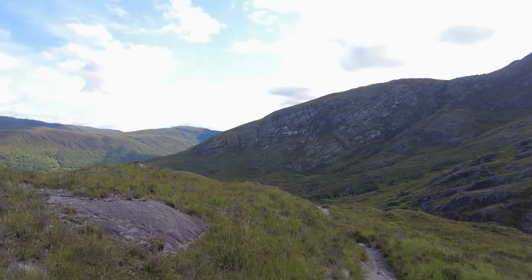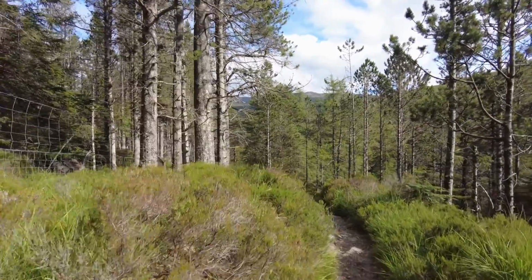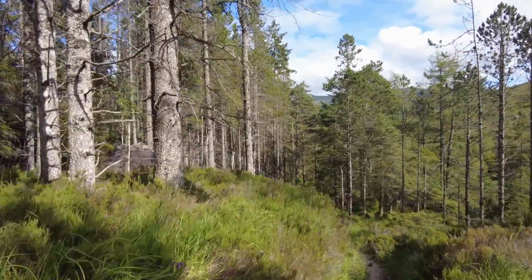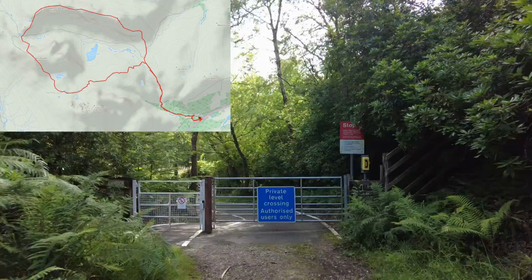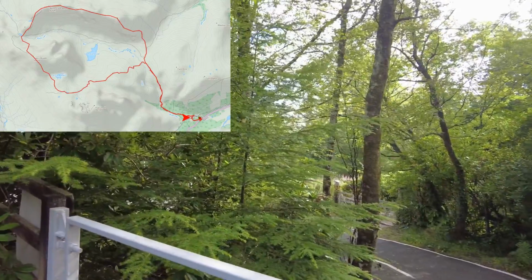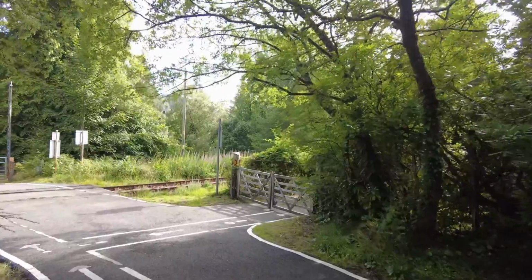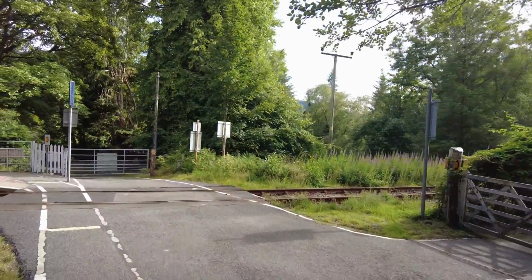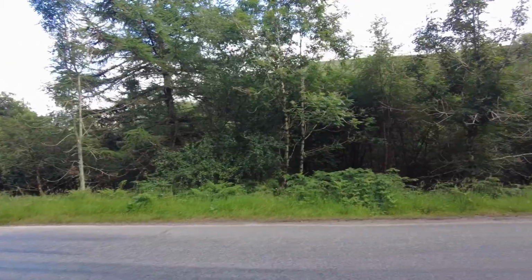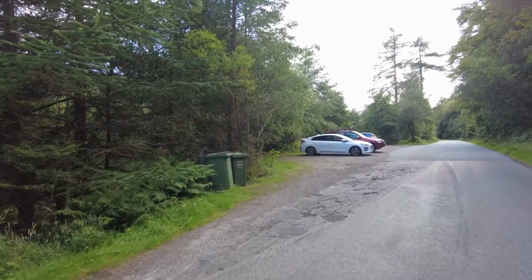Right, so I am probably about halfway down to Achnashellach now. Okay, back in the forest, so that basically means maybe about 10 to 15 minutes more time, and the sun has come out. Okie dokie, so we are now back at the Achnashellach train station. We're nearly back at the car. So back at the road. And back at my car, which is a different car this time. It's a courtesy car.